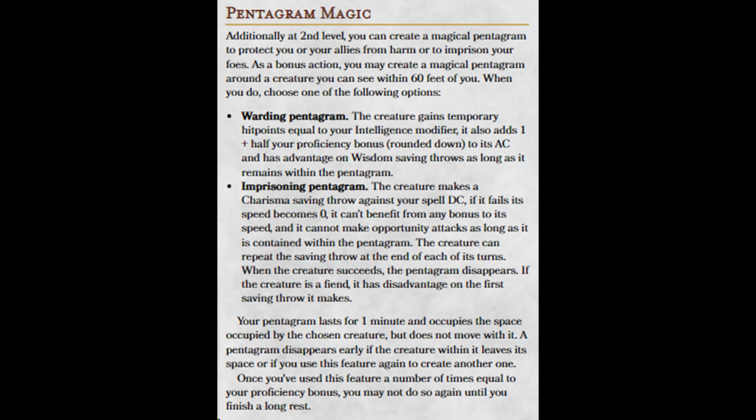And so if you use the warding pentagram, obviously you want to use this one on an ally, they get temporary hit points equal to your Intelligence modifier, and they add 1 plus half your proficiency bonus, rounded down, to their AC and have advantage on Wisdom saving throws. And for the imprisoning pentagram, the creature has to make a Charisma saving throw, and if it fails, its speed becomes 0. The creature can repeat the saving throw at the end of each of its turns. When it succeeds, the pentagram disappears. If the creature is a fiend, it has disadvantage on the first saving throw it makes.